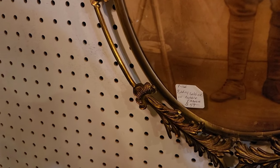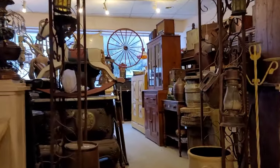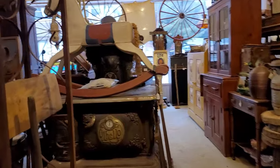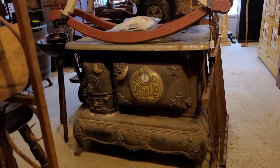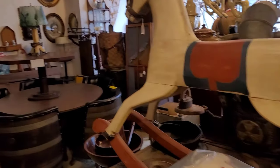Here we've got another interesting one, it says early soldier. I was actually really tempted by this one. He seems to be a Union soldier, and I loved the frame on it. But again, subject matter was really specific. Imagine cooking on that beast.